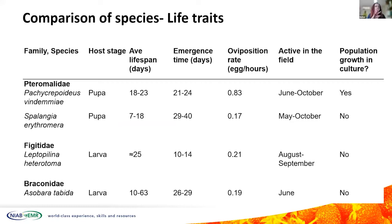This final slide on the information about the species that we've recovered is just to give an overview of the life traits of each of the different species. I think it's really important to look at the period of time that it's active for in the field, because that would give you an indication of when you would want to be deploying these as a biocontrol agent.